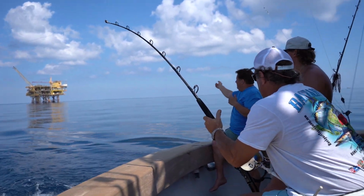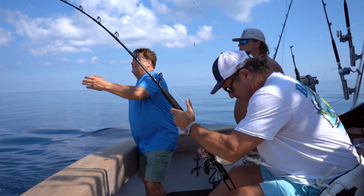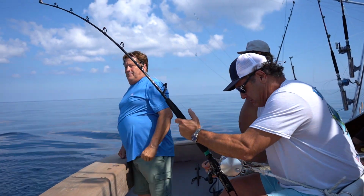Now, Martin still felt pressure, and we continued to fight, but as we got further away from the rig, it seemed like we were just pulling slack out of the bow of the line, unfortunately. What happened, Martin?